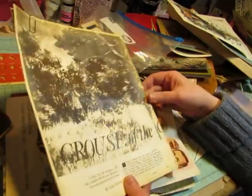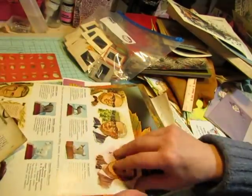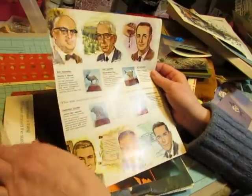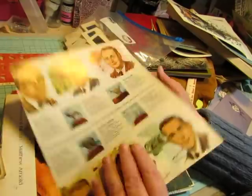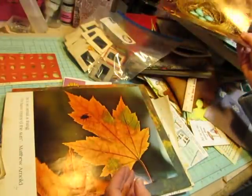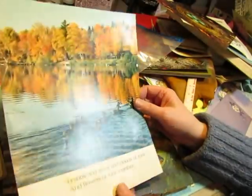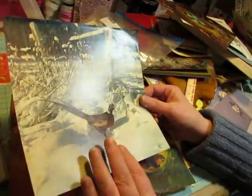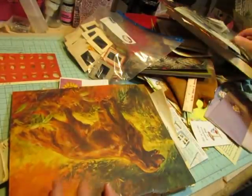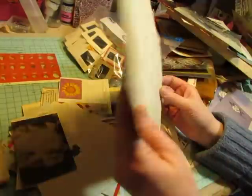There's a lot of magazine things in here, which I probably won't keep. These look like Field and Stream type things, because apparently they had a hunting or fishing lodge. Oh, that's pretty though. I like that picture without the fly on it. A pheasant. It's a pretty Irish setter. It's a calendar.